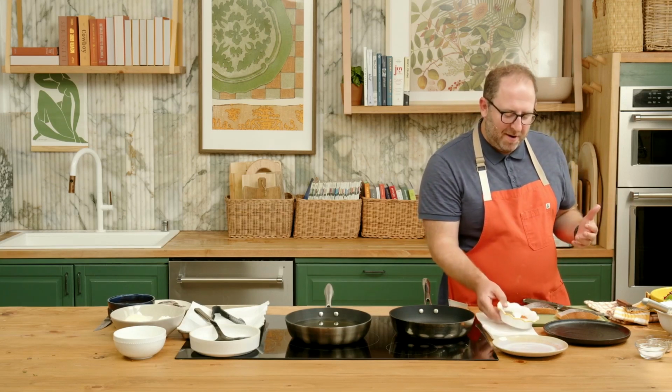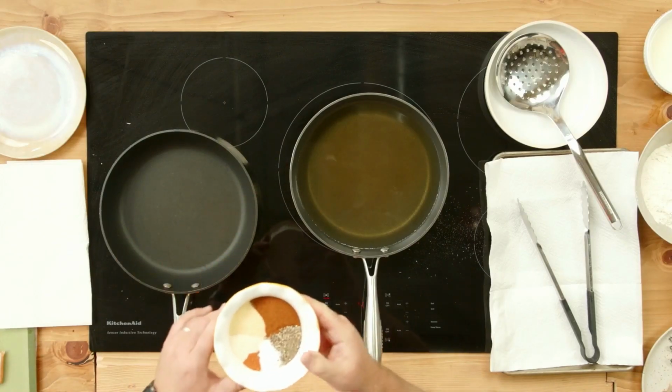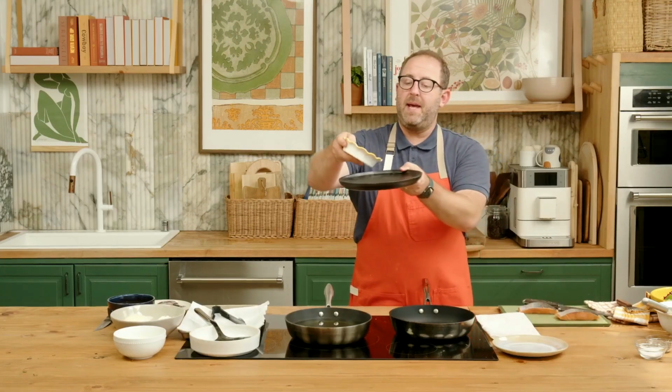So what we're going to do next is make this blackened spice. If you want to buy this, go ahead, skip this step. But we like our mixture. We test our mixture. The only thing I'd say is if you buy it, just look for ones without sugar. You don't need the added sugar in this. So we've got some spices here: smoked paprika, cayenne, garlic, onion powder, salt, and pepper. All of this is just going to go onto a plate.